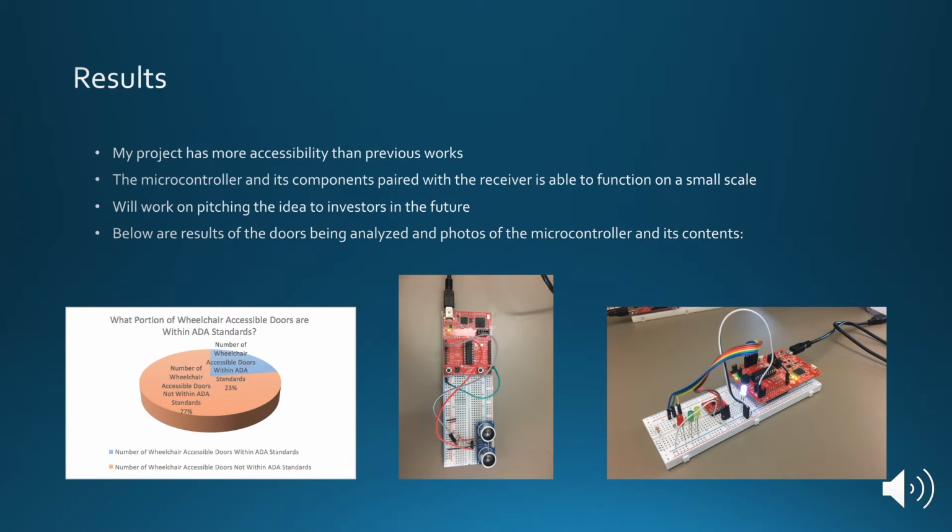Currently, my project is able to function on a miniature scale. It is able to do what we would want it to do on a wheelchair access door. With the help of the microcontroller and its components, it is able to use a passcode to unlock another code that will unlock another external device.